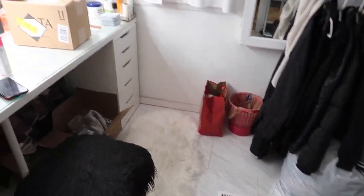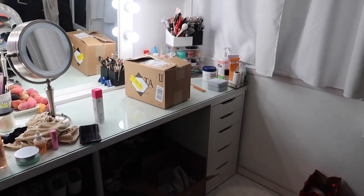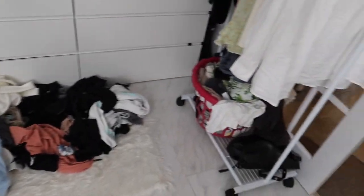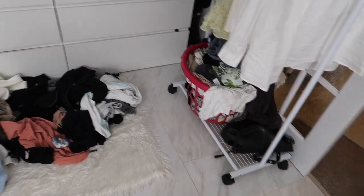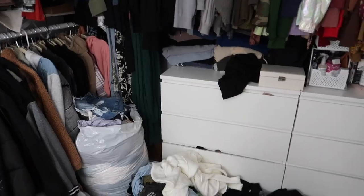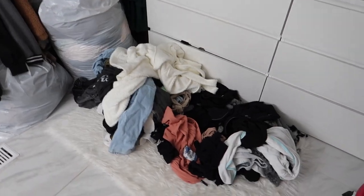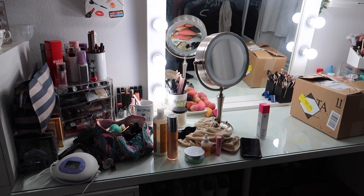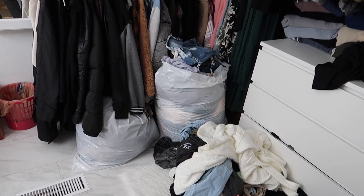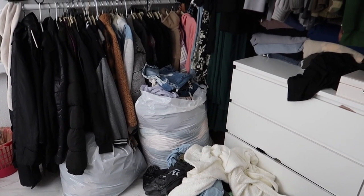Okay, so this is my closet situation right now. And as you can see, it's very messy. I have a lot of new makeup products that I want to put away. These are actually clean clothes, and those are dirty clothes. And these are bags of clothes that I plan to give away. But I got a lot of work to do in here, and I've been dreading it for a while because there's just so much stuff I have to put away. But anyways, let's get to business.